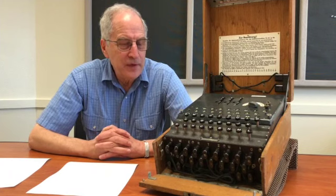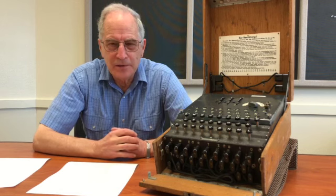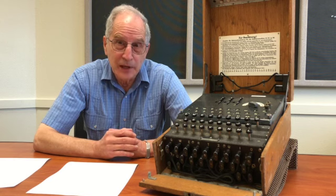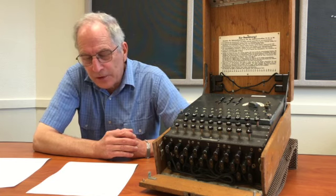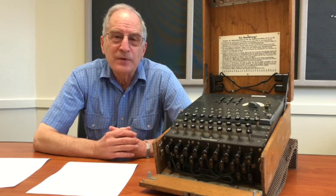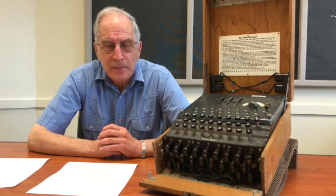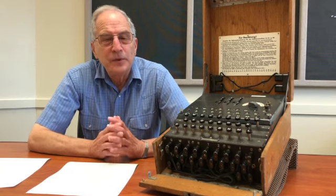A group of three Polish mathematicians began working on this machine very early in World War II. At the time that Poland was occupied by Germany, their work came to an end. But they shared what they had done with the British. The British convened a group, they called it GCCS, the Government Codes and Ciphers School, and it was located at a place called Bletchley Park. And there they assembled a group of mathematicians and linguists and other experts to continue the work that the Poles had started. One of them in particular was a brilliant mathematician named Alan Turing.